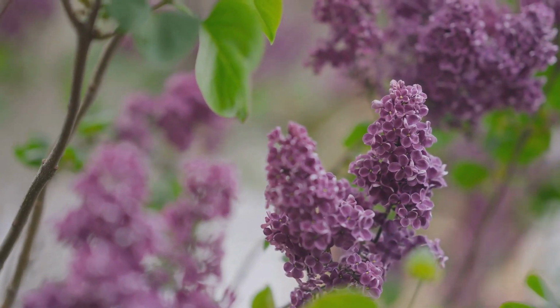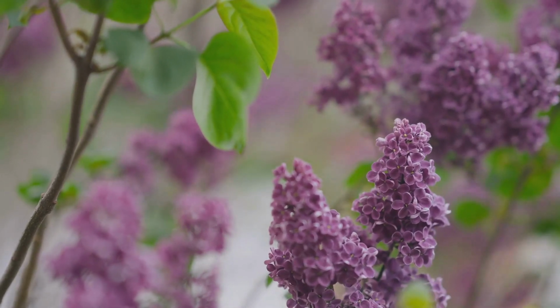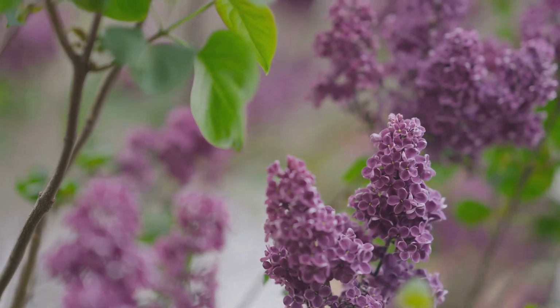Learning their stories and facts only deepens our appreciation for these remarkable plants. They are more than just pretty. They are plants with a past, a story to tell.